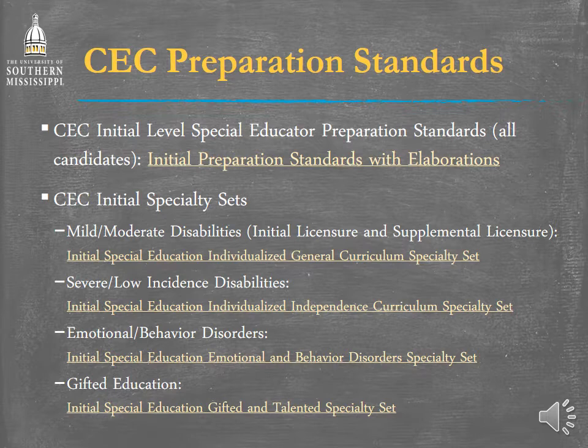So when you came into our program, you selected one of these 4 areas: mild moderate disabilities, severe disabilities, emotional or behavior disorders, or gifted education. So in addition to your global preparation as a special educator, you're going to go a little deeper into your area in your portfolio. So all of your artifacts and evidence that you're providing in this portfolio should really be focused around your area.